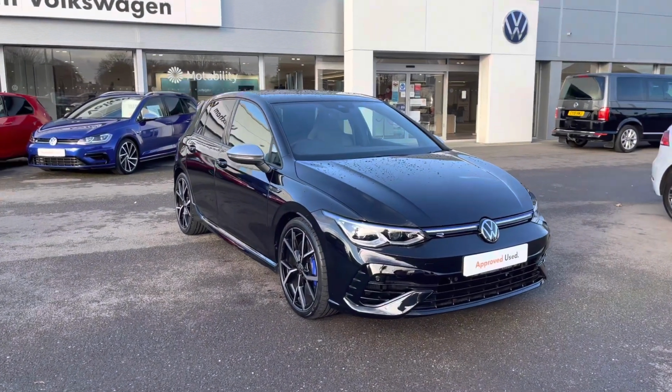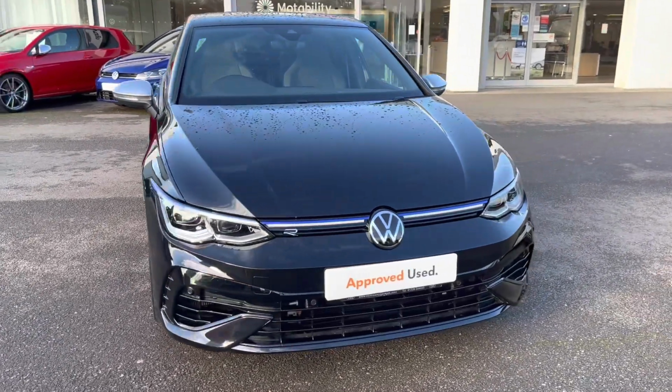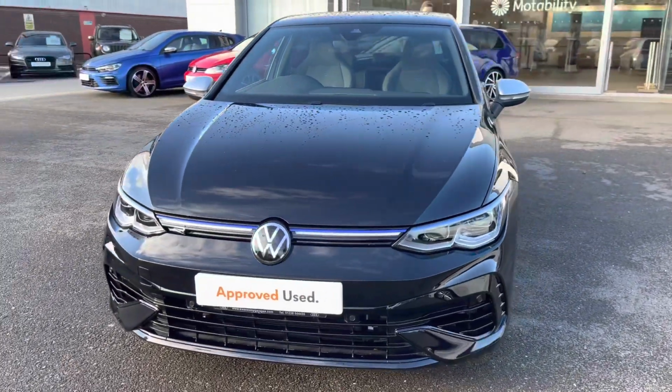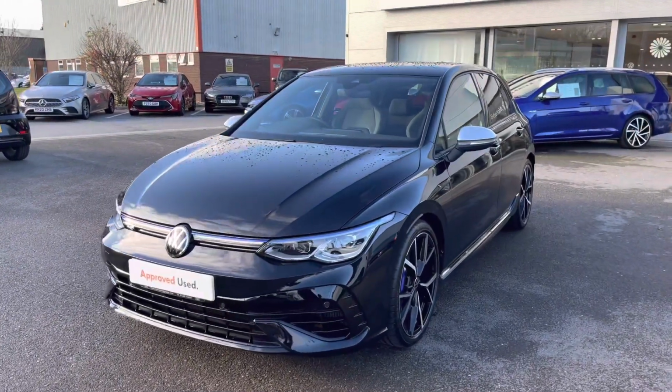So I'm going to give you a 360-degree walk around and then I'll jump inside and I'll go in further details on the interior features. So firstly, we are presented with your fantastic LED matrix headlights, as well as your illuminated front grille. They will really brighten up the roads ahead and they will ensure you have maximum efficiency during all weather conditions.